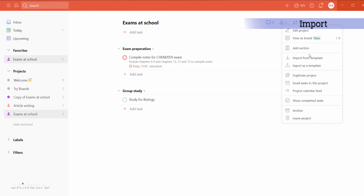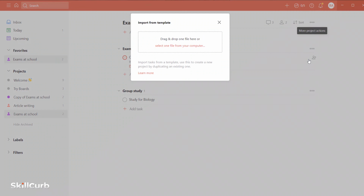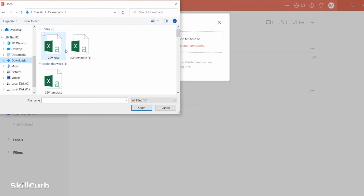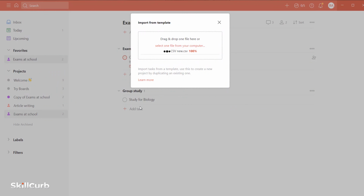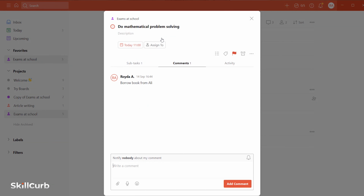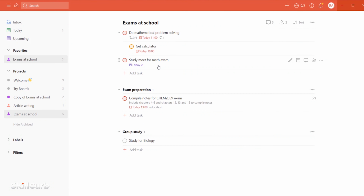Import. Once you have your data as a CSV file format, then if you look at the top right hand side, you will find the 3 dots icon, and clicking on it will reveal a list of options. Click Import from Template. Attach your CSV file from your computer and watch it getting imported into Todoist. You can explore it now to see how your tasks and subtasks have been imported into Todoist.